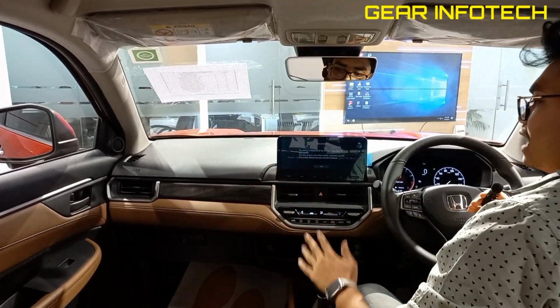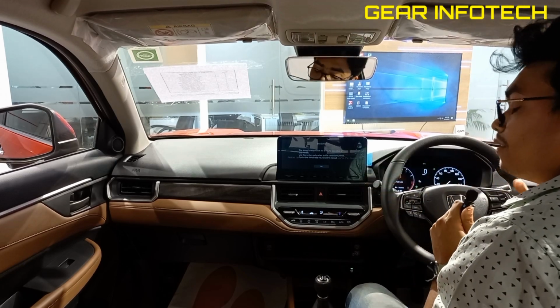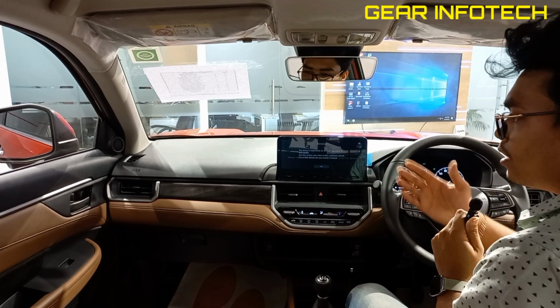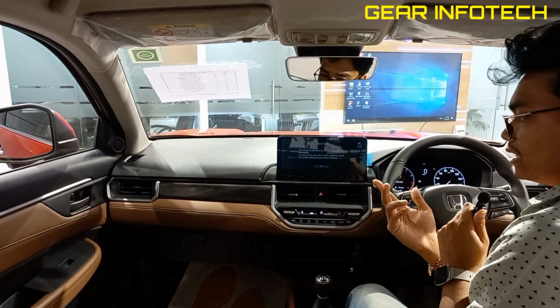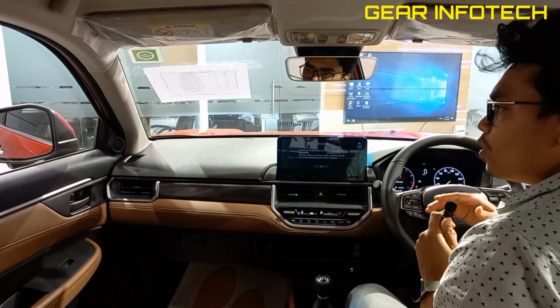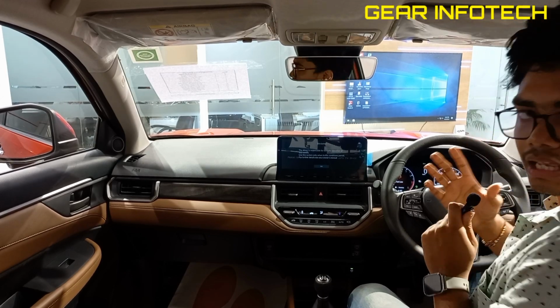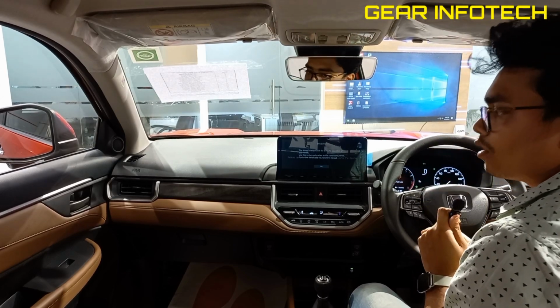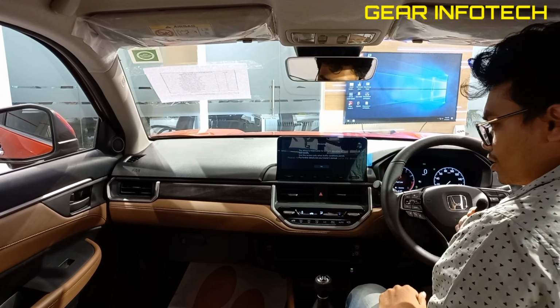Now let's talk about the dashboard of this car specifically. The dashboard is quite clean and it is kept very fresh. Again, nothing has been repeated from Honda City or Honda Amaze. Very nicely implemented. Now, Honda was waiting for something, I don't know what, but it has finally given a competition to the Skoda Kodiaq and Hyundai Creta with the Kia Seltos.